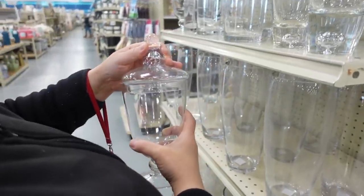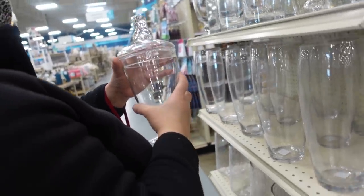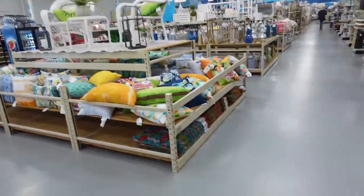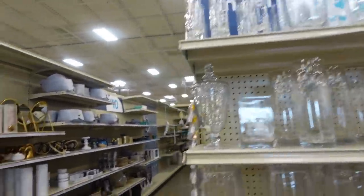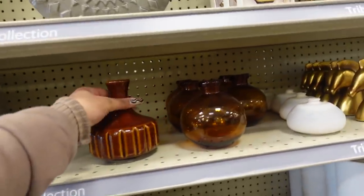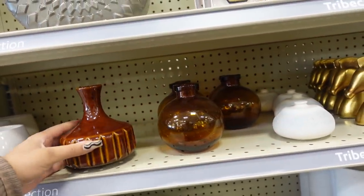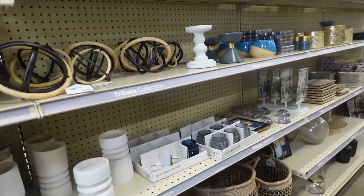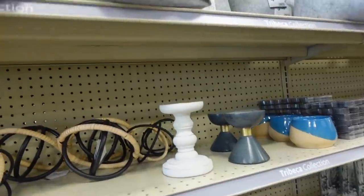So I'm gonna see y'all once I get in the store because I don't want my camera to die. So yeah. We haven't been to this one before. No, this is new. This is different. Tribeca collection. Look at stuff that you have to keep. Ma, I can look at stuff.